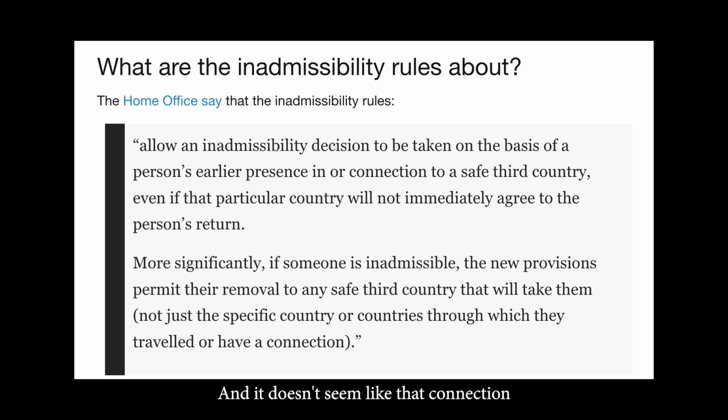And it doesn't seem like that connection side of the rules has actually been used very much. It seems like so far it's people's presence in other countries that is being used, because that's probably a lot easier for the Home Office to establish. Having a connection to a safe third country is going to be very challengeable. So I think they're sticking with what's easier for them to prove, and that's someone being in another country.